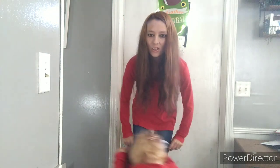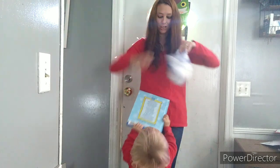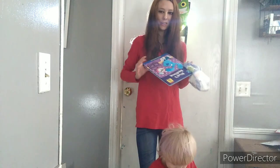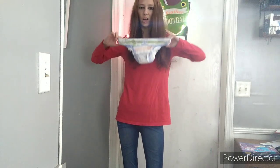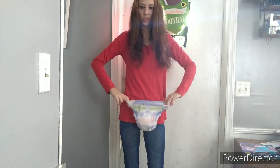These are 2T to 3T. Everybody always says the stretchy ones. And you're small, they look like they would fit you. They do stretch. They look very stretchy, and they even look like they would go across my waist.